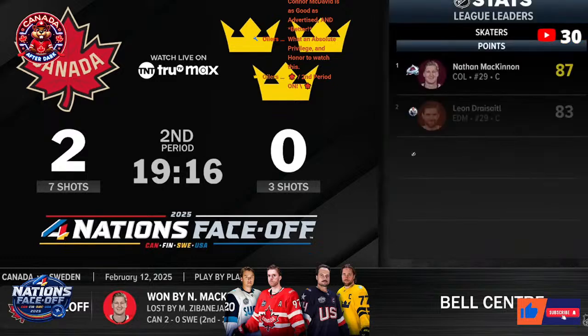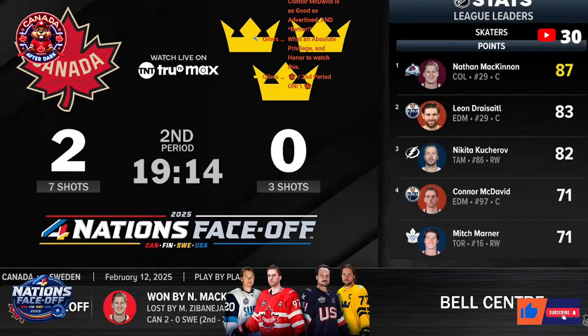Nate MacKinnon with the puck now. Back to Makar. Rink wide for Toews, but it came out just over the line. He shovels it in, and they head to the bench.